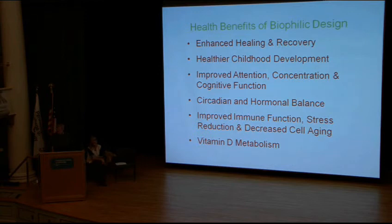And then lastly, vitamin D metabolism. Vitamin D is actually produced in the skin when it's exposed to sunlight, and that's a very important hormone in the body for proper functioning of the bone, to have strong bones, and it also has a beneficial effect in the immune system as well. So that's another aspect of sunlight that's very important.